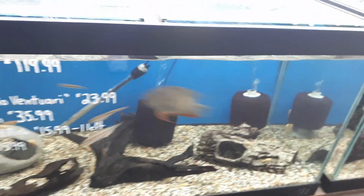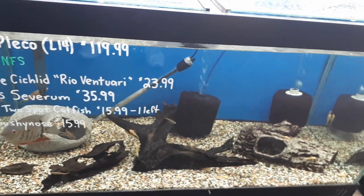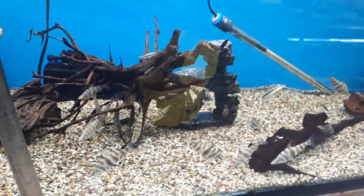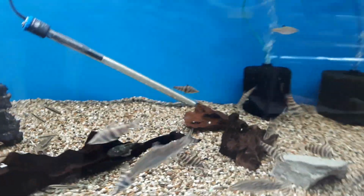Beautiful notatus in this one here. There are a couple of sunshines hiding out, and some Bagrat's 2-spot catfish. Up above we've got some emerald eye rasboras, the marbled headstanders still around, and some flying foxes as well.